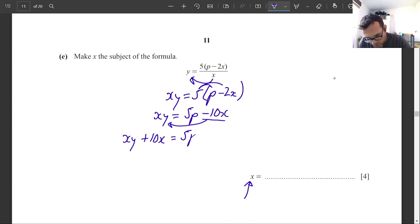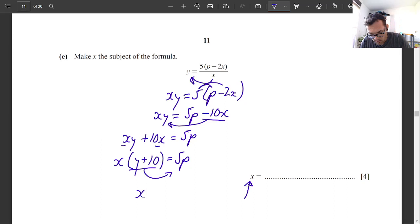Now is the opportunity to make those two x's one x, and we do this by factorizing. Take that x, factorize it out, and inside the bracket, we write what is left, y plus 10. Okay, so when we expand that bracket, x times y is xy, x times 10 is 10x. We're still in the same position. One last step left to do: x multiplies that whole bracket, so we can now divide by it on the other side. That will give us x equals 5p over y plus 10.